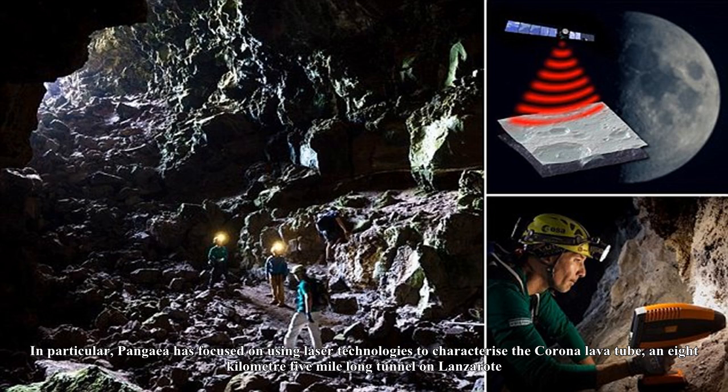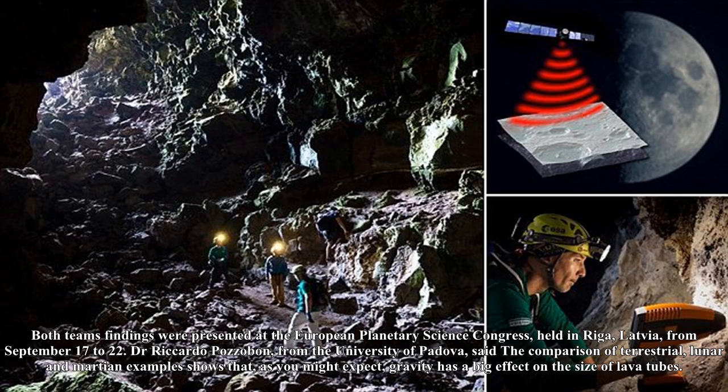In particular, Pangaea has focused on using laser technologies to characterize the Corona lava tube, an 8-kilometer, 5-mile-long tunnel on Lanzarote. Both teams' findings were presented at the European Planetary Science Congress, held in Riga, Latvia, from September 17 to 22.